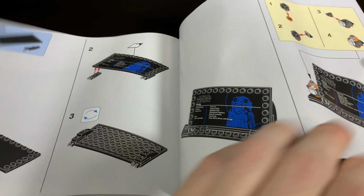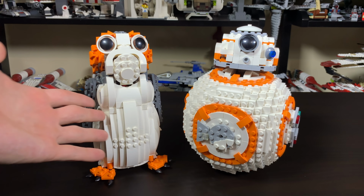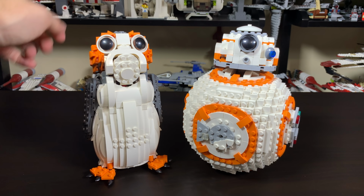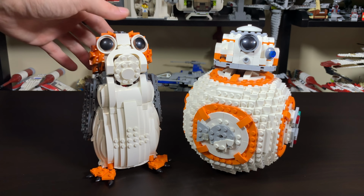I think Lego made some really good choices with the instructions here, and they just made it really simple to build. So these are your two current choices for buildable characters from the Star Wars universe. You have the Porg on the left and the BB-8 on the right, $70 and $100 respectively. I just wanted to give you guys a quick comparison of these two. I'm going to bring over R2-D2 in a second, but essentially these two sets are from the same vein, the same idea or concept for a Lego set. It's just a character from the movies.